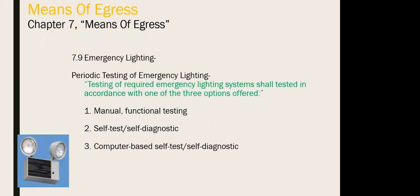It should be tested and maintained with a maximum duration of months. Every 1 month it has to be tested as an emergency light. Different types of emergency lighting could be with built-in battery, or connected to a central battery system, or connected to a computer network with an addressable module for each exit side. It has to be tested monthly, either self-tested, diagnostic, or computer-based test.